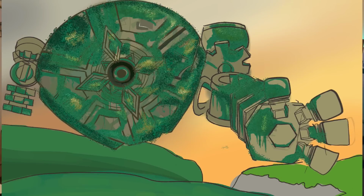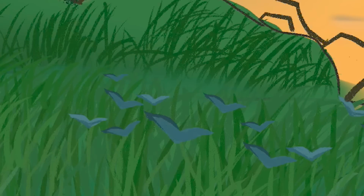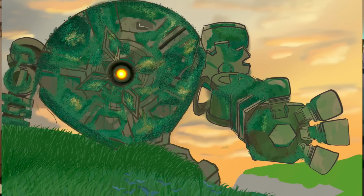Yeah, so yesterday I finally finished it. I did all of the lighting, the shading. I shrunk Lumine down to a tenth of what I drew her as, and that was really painful because I put so much detail in that.